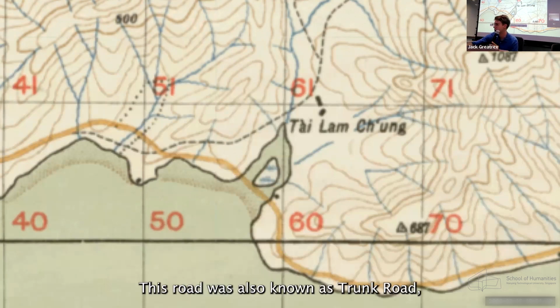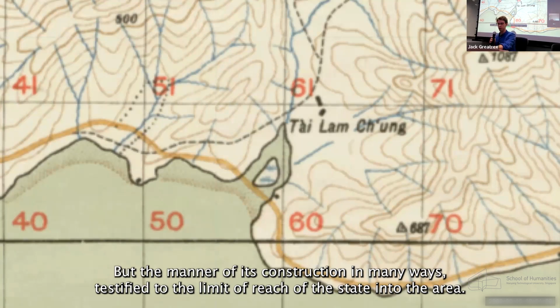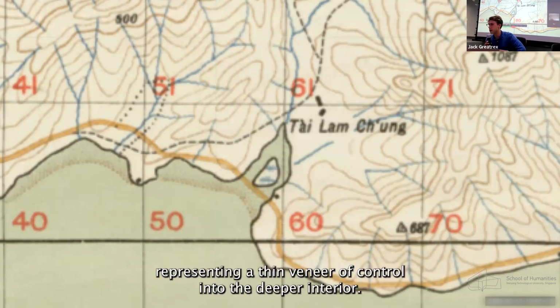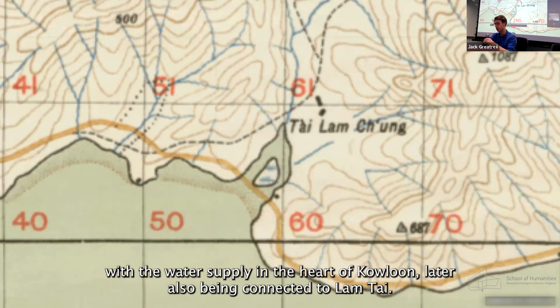This road was known as the Trunk Road, in imitation of the Great Trunk Road in British India, running between Calcutta and Amritsar. As with that Indian road, it had been built to facilitate trade and make colonial policing easier. But the manner of its construction in many ways testifies to the limited reach of the state into the area. The road, represented here in yellow, merely hugs the coastline, representing only a thin veneer of control over the deeper interior. After the construction of the reservoir, however, Tai Lam Chung became deeply integrated with the rest of the colony, with its water supplying the heart of Kowloon, and later also being connected to Lantau.